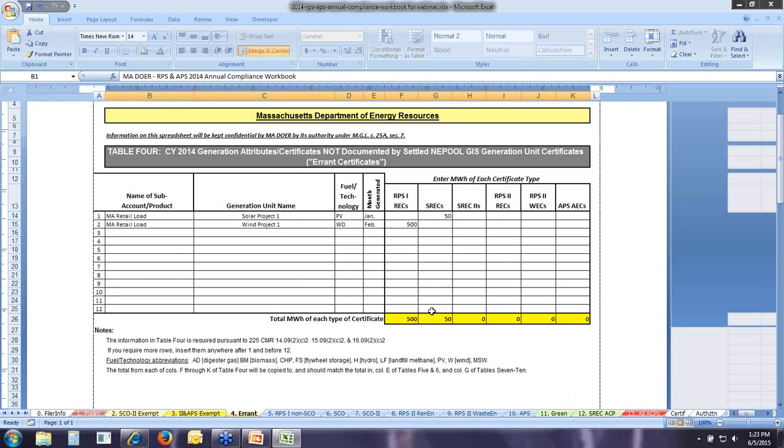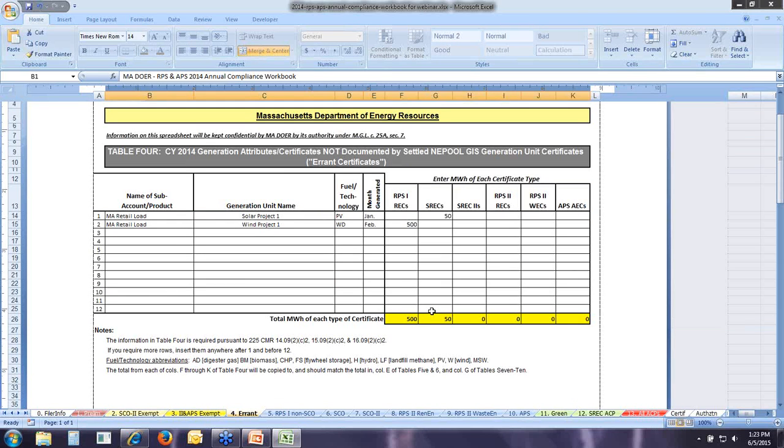Hopefully no one has to use this, but to the extent that you have certificates that were not settled in a Massachusetts subaccount for compliance, and you have had those certificates approved by us to be used for compliance, this is where you list them. You list which subaccount or product it's applying to, the generation unit name as listed at the GIS, the fuel or technology of that unit, the month in which the certificates were generated, and then the quantity by type. You should never have more than one type listed on a row. It's either going to be a Class 1 REC, an SREC, or a Class 2 REC. This is where you document that. You could have more than one row for one of those types, of course.